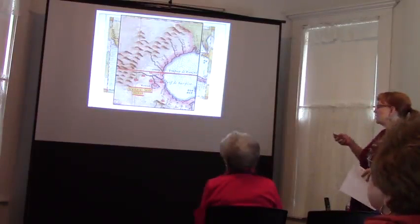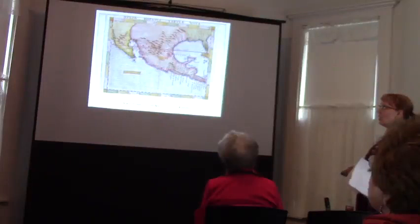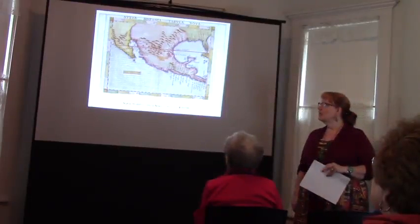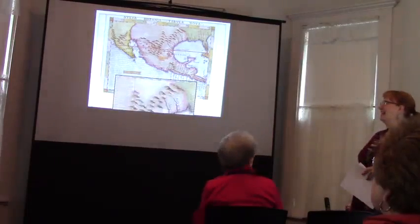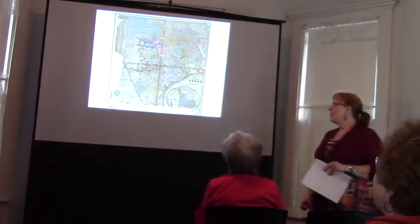So this is the oldest one, and they're beautiful, hand-colored maps. It's amazing how accurate. It is, for the time. They got the shape pretty much down. Yeah, pretty close. They probably had a drone that they took a picture. Exactly.